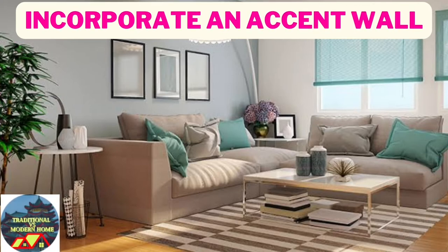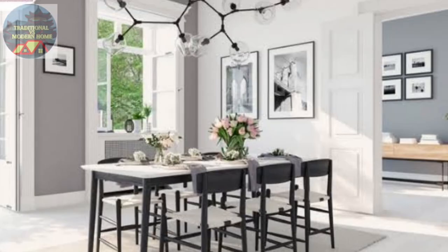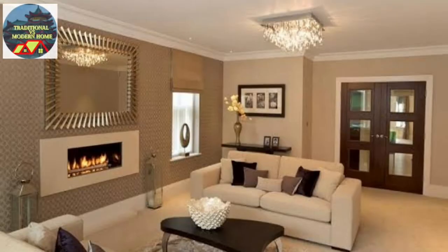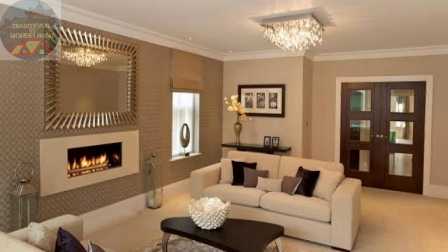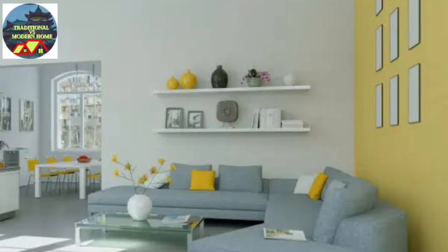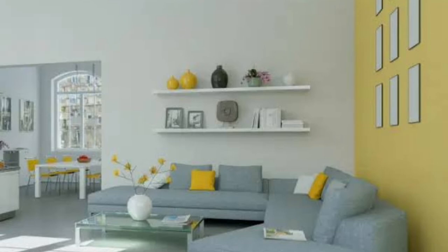3. Incorporate an accent wall. In addition to displaying objects on the walls, think about decorating the walls themselves. Try out a bright and bold paint color to create an accent wall, or bring in pattern with wallpaper, stenciling, or other decorative paint techniques. These decorative accents can have an even bigger impact in a small space.